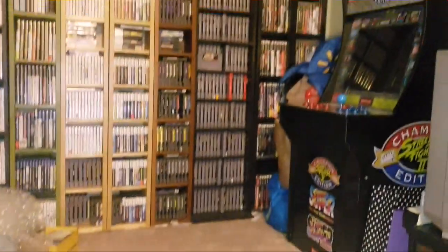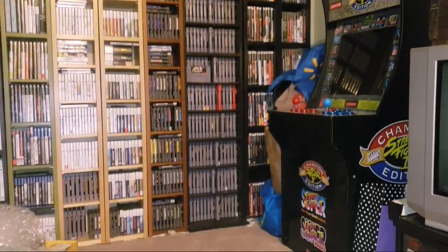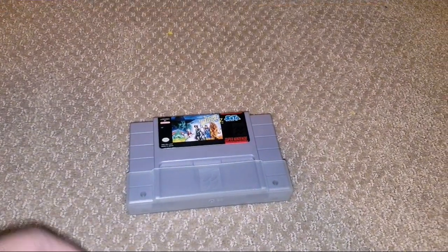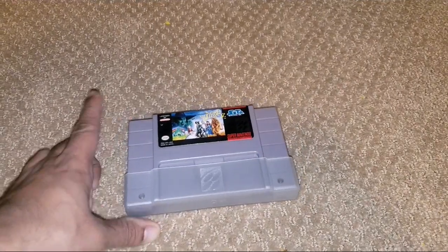So the Super Nintendo wall's right up there in my games room. As you can see, it's completely packed to the bottom. So I don't know exactly where I'm going to be fitting this game, but this is one game knocked off the list, so I'm quite happy with that.